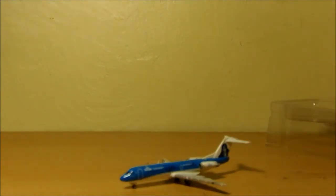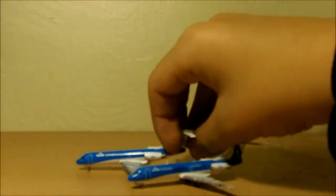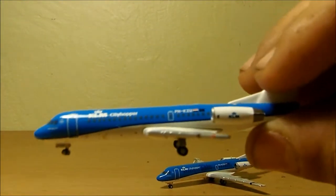I'm just going to go get my other Fokker 70 model, and I'll compare it to that, because I think this one looks better overall. So here we are, just comparing them here. So this KLM Fokker 70 model here, as you can see, comparing the registration text there, and oh my god, it's nice to focus. Is it focusing? Come on. I will make you focus.